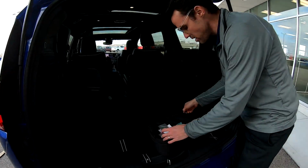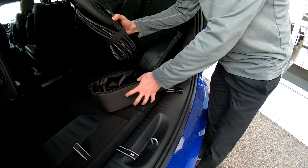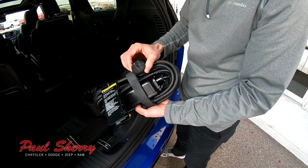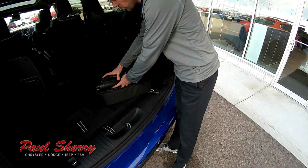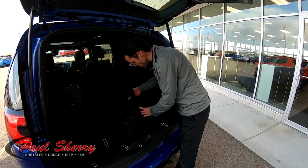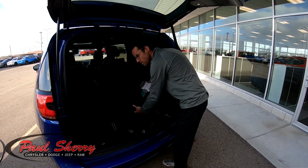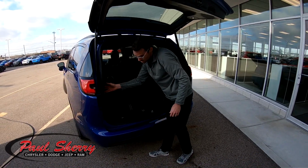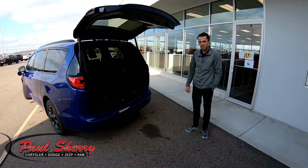This is a Level 1 power cord. It's 110 volt. This end plugs into the van, and look at that, normal outlet power. So with this power cord, this van will fully charge in up to 14 hours or less. So if you plug it in overnight, it'll be charged by the time you go to work the next morning. And if your commute is 30 miles or less a day, you can fully run on electric on this van.